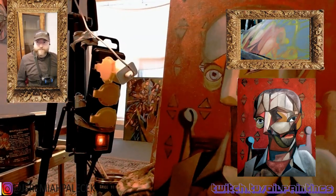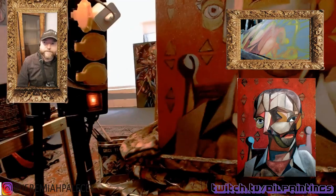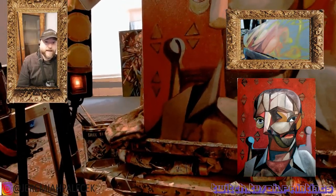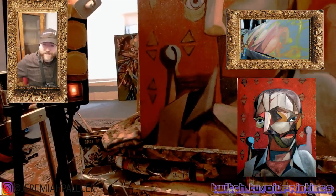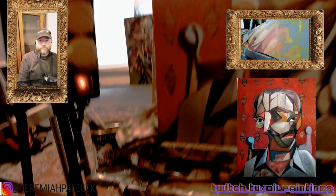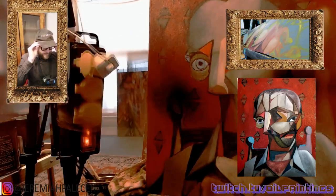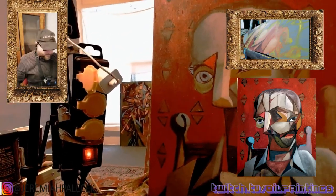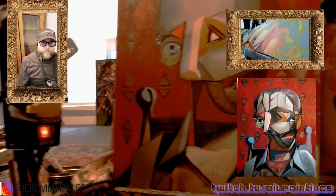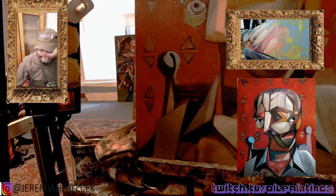Although, I did printmaking for a year, no, 2 years, and that totally changed my mindset on painting, because I was so messy. My jeans were always covered in paint. I was like a printmaker's worst nightmare when I came in there.